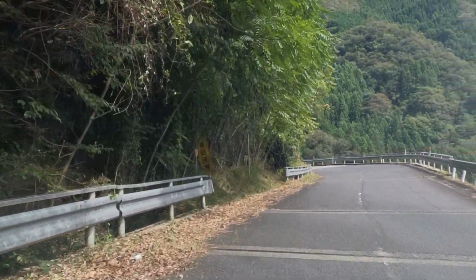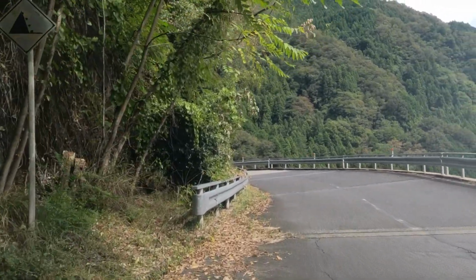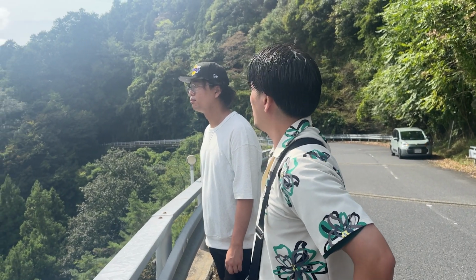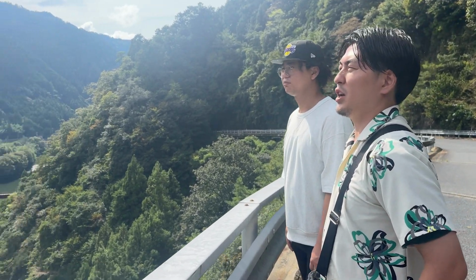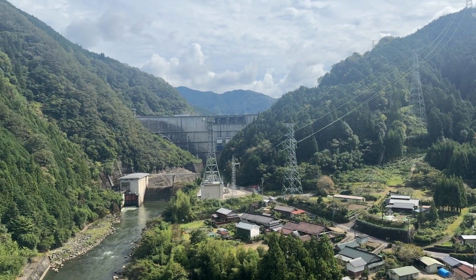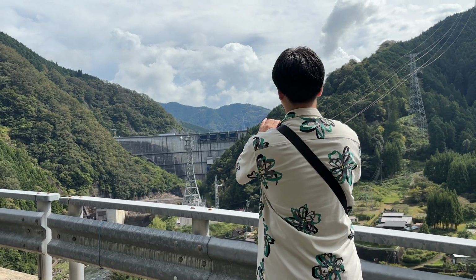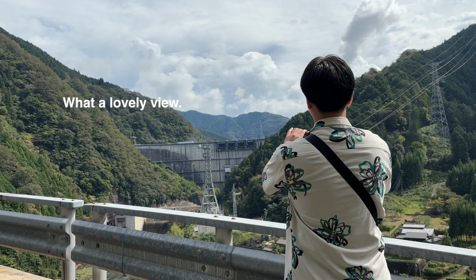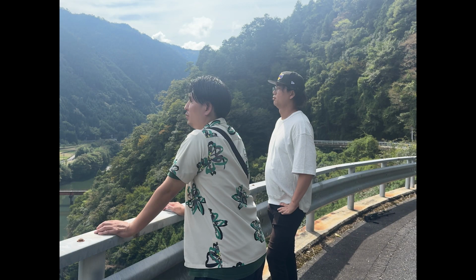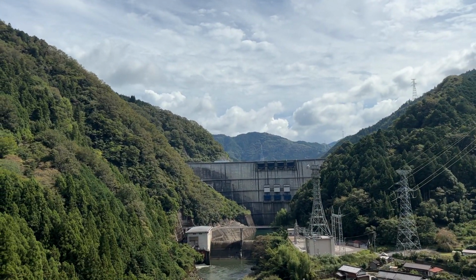Oh look! It looks like we can see the dam from here. Let's stop for a moment and take a look. That's the Yahagi Dam. A dam as big and impressive as the surrounding mountains. Let's go ahead and take a closer look.